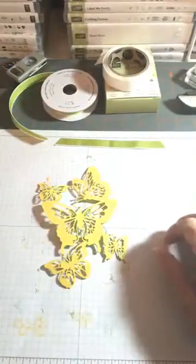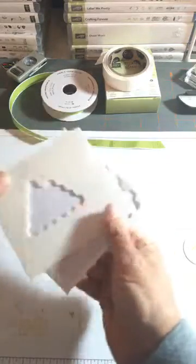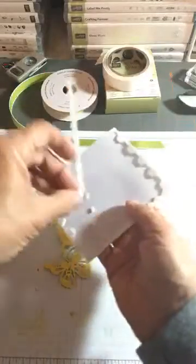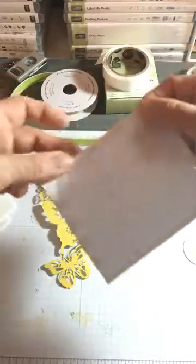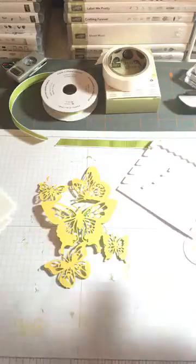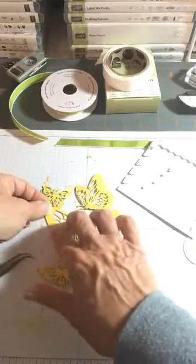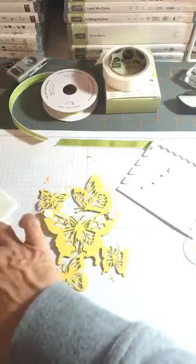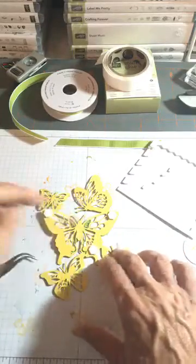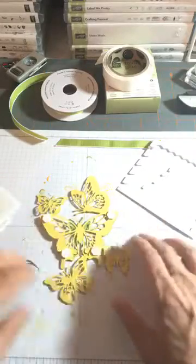Okay, now on the back here, we are going to use some dimensionals. We're going to use mini dimensionals, regular dimensionals, and then some of these I have cut because we need teeny tinies. And that's when I save the edges of everything. So where it's large in here, we're going to use a full size dimensional. Let's put these on first. And like in here, wherever we can stick a full size one, we're going to. Okay, because that's going to give it good stability.